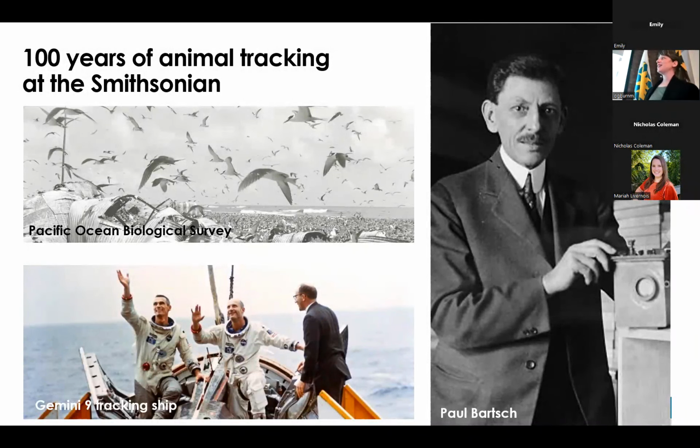An interesting side note to this story is that during the Gemini 9 space shuttle mission, there's a ship out there tracking it to recover the astronauts, and I guess the crew was fishing, longline fishing for their dinner. And they actually ended up catching an albatross on the long line that had one of these Smithsonian tags on it. So this is an endlessly interesting story.